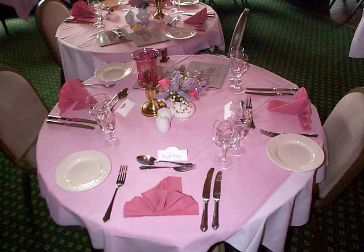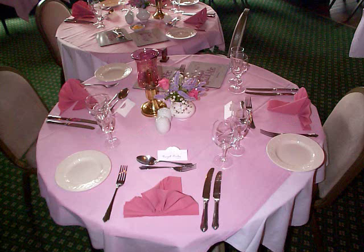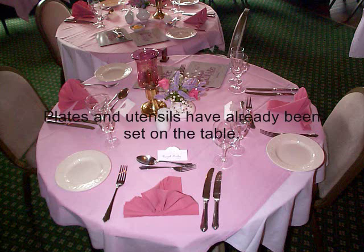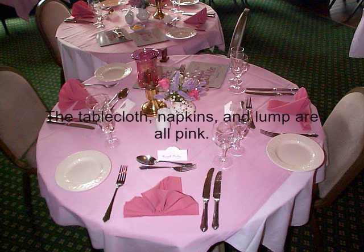Number three. It looks like three people are going to sit at this table. Plates and utensils have already been set on the table. The tablecloth, napkins, and lamp are all pink.